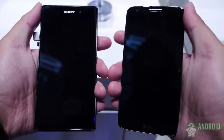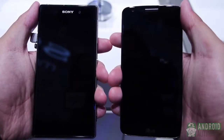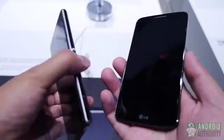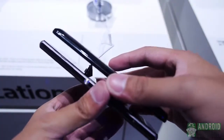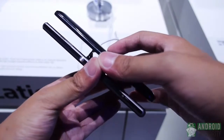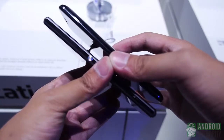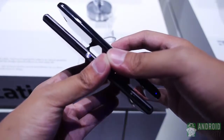It's in the button layout, however, that LG wanted to shake things up with the G2. Instead of having the buttons on the sides, the G2 sports them on the back where your index finger would land. It sounds weird, but feels natural after a very short time. Otherwise, you get the glossy plastic finish that can get pretty smudgy and a little slippery. These are problems the Xperia Z1 would have too, though.